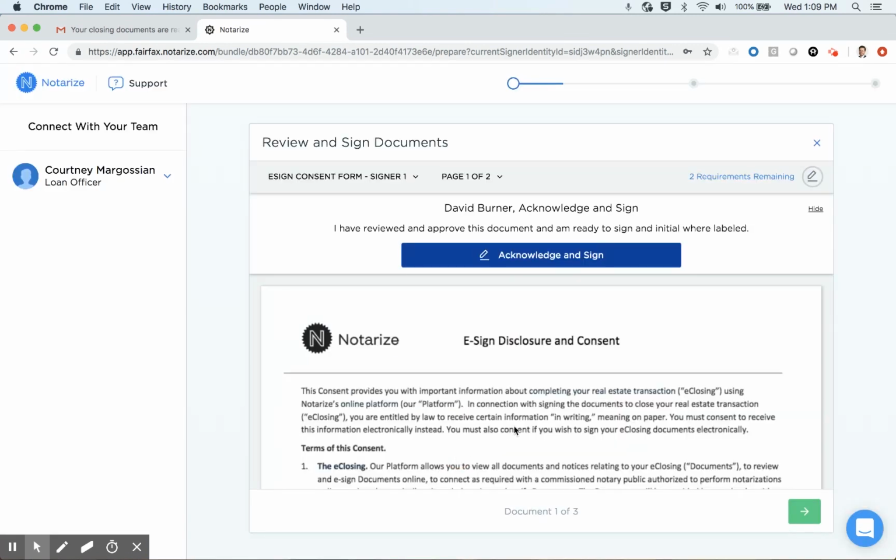When I click start signing, I can begin the document review portion of the process. Just to orient you with a couple things that you're seeing here on the screen. In the top left-hand corner, you'll see we have a call out to our support team if they have questions for Notarize, and also a chat feature that goes to us as well here in the bottom right-hand corner. Across the left here, you'll see the Notarize Connect contact information. We've established just one person here, our loan officer, Courtney. Notarize can support up to 5 contact names for Notarize Connect.